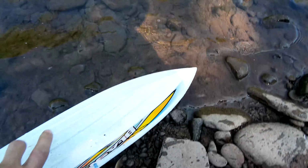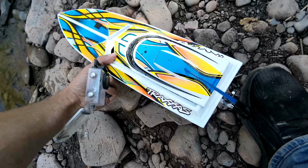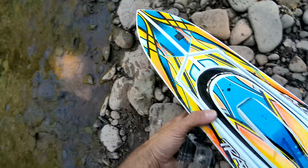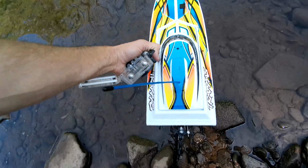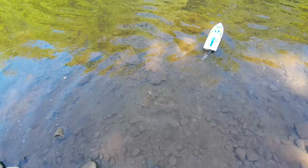It's like the Titanic. Oh, there goes the top. Oh, this looks like about a deep spot. I want to see how waterproof this case really is. I want to stick it underneath the water. Ready, woo?